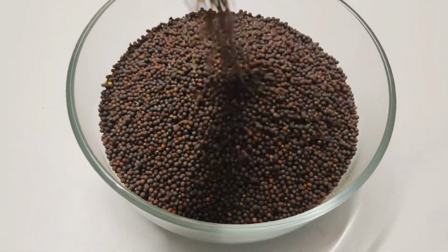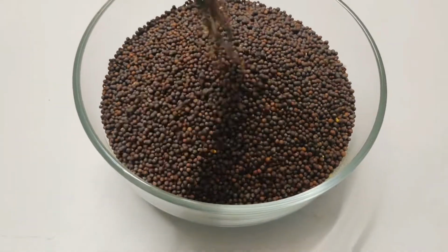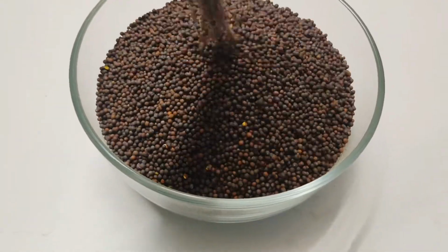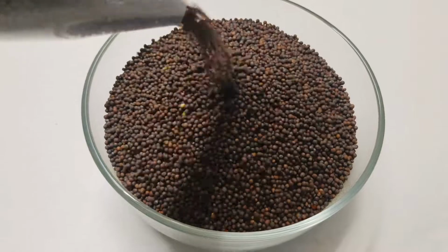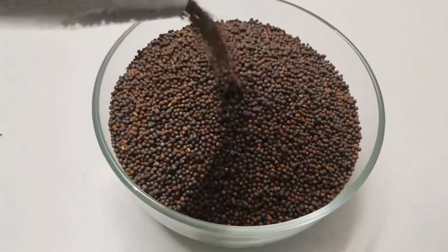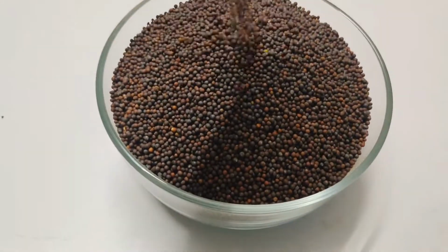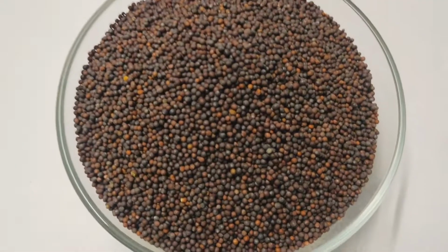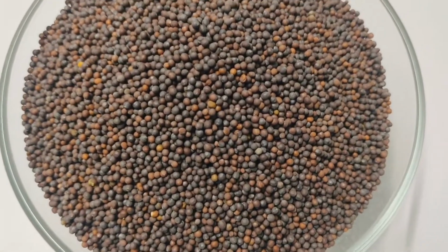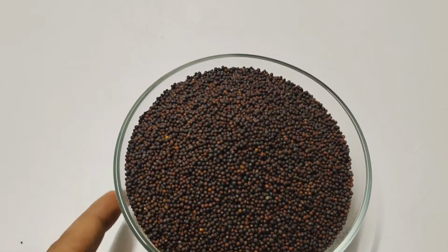There are two types of mustard: one is yellow, and the other is brown and black mustards. And Brassica, you can see, these are from the Brassicaceae family. Beautiful. So we can have a close look. This is how it looks when we take the closer point of view.